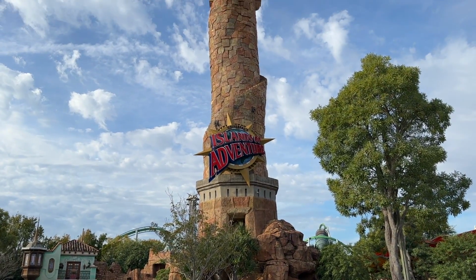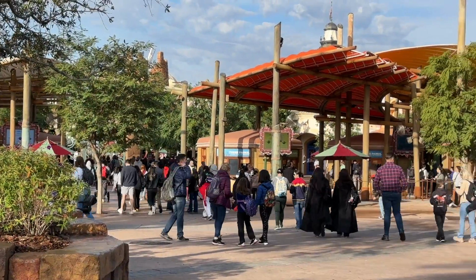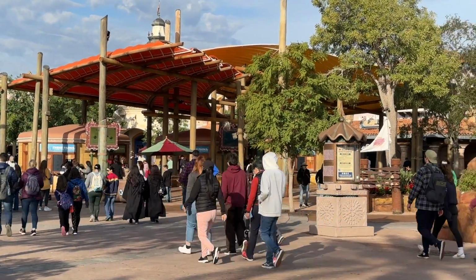Notice I said "or." Typically, you're going to find early admission is only available for one park or the other, but during extra busy times of the year, it may be opened up to both parks on the same day.